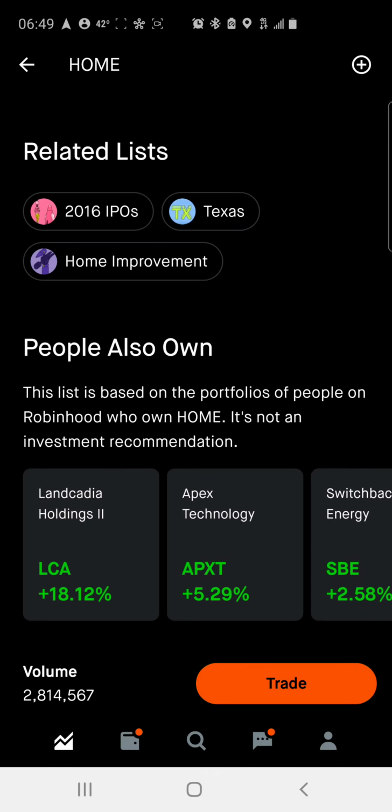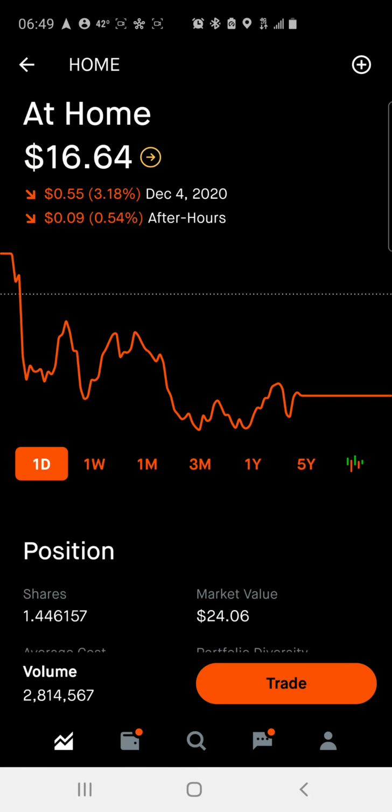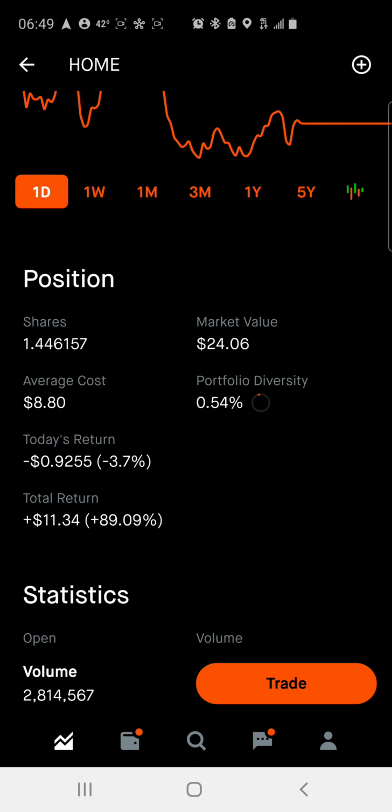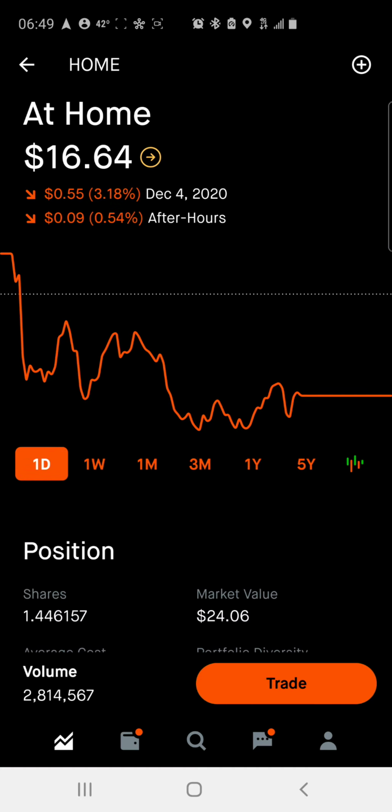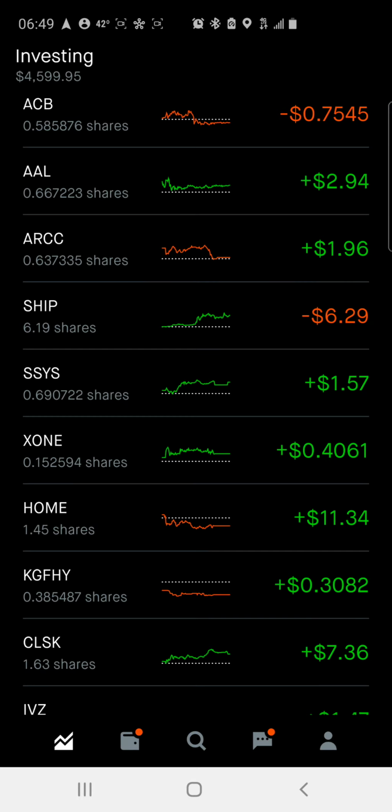So basically I see, for example, HOME, I bought $23 worth and I sold $23 worth. And as you can see, my market value is at $24. So I basically got $24 worth of HOME stock, which is free, which is going to build and compound over time, over a decade, 2, maybe 3 decades. And it's basically risk free. I don't have to worry about it. I just leave it in there, and I just keep doing this every 2-3 months, and just keep adding to my position, adding to my portfolio.